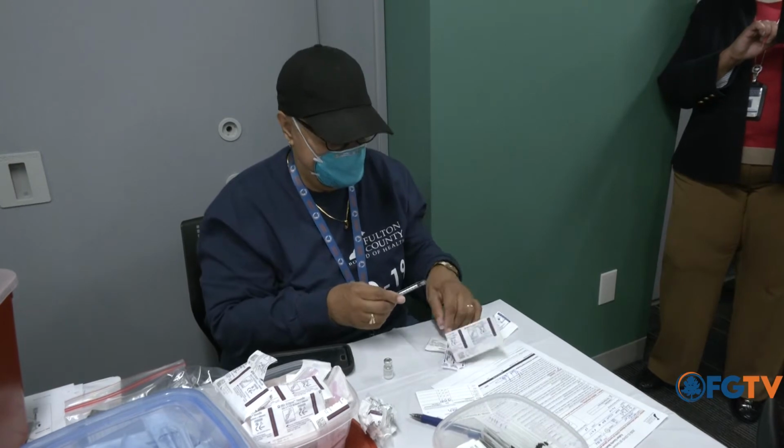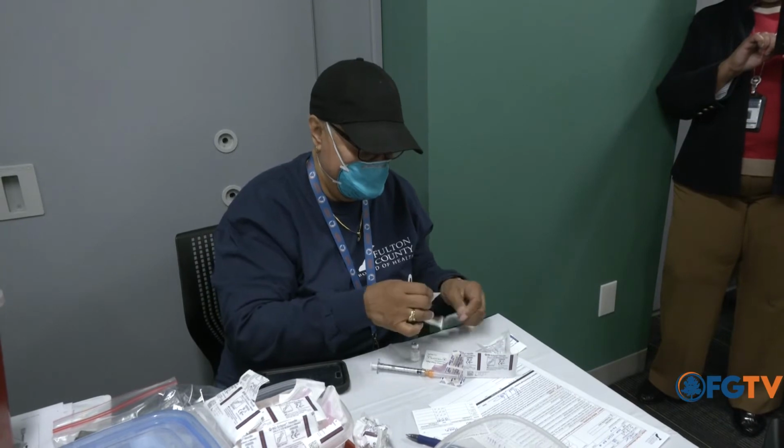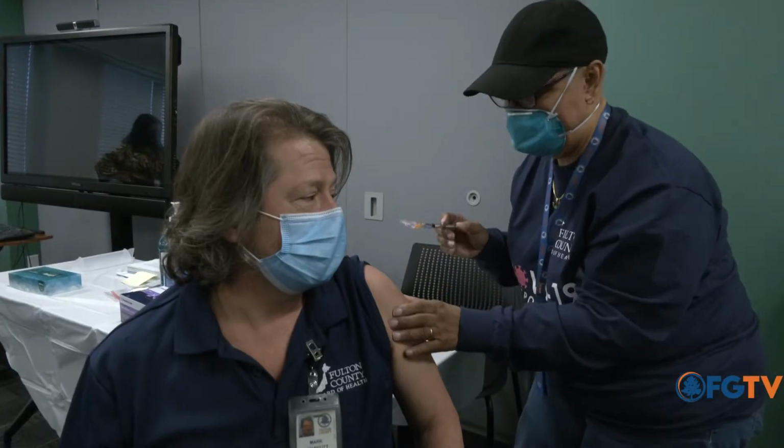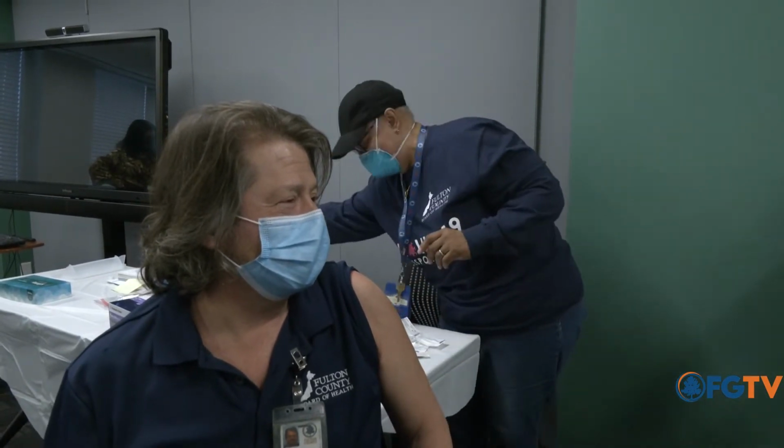When they click on that link, they will see all the available times and the locations, and they can choose where they will get their first dose. And then they'll get a confirmation email of that appointment. As for the second dose, when somebody comes for their first dose, we're going to make their appointment at that time for their second dose. So that makes it a lot easier. When you come for your first dose, you will then receive an appointment for your second dose. And then shortly before your second dose is due, we will send you an email just as a reminder. So I hope that's clear.